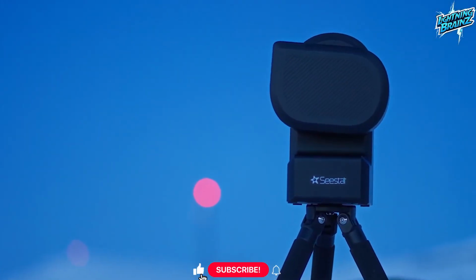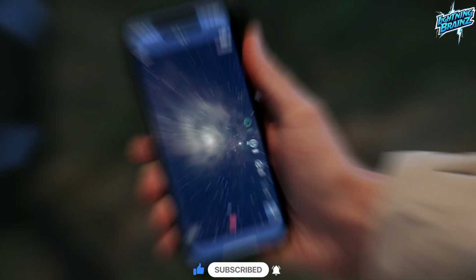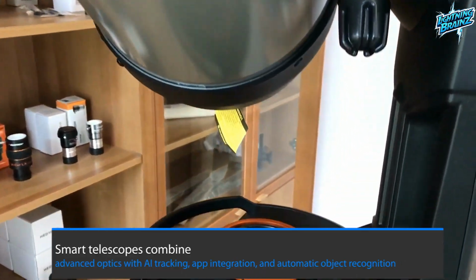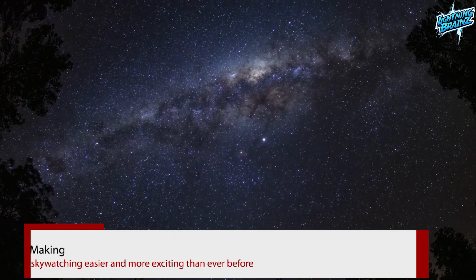Today, we're exploring the best smart telescopes that bring the stars closer than ever with just a tap on your phone or tablet. Whether you're a beginner stargazer or a seasoned astronomer, smart telescopes combine advanced optics with AI tracking, app integration, and automatic object recognition, making skywatching easier and more exciting than ever before.